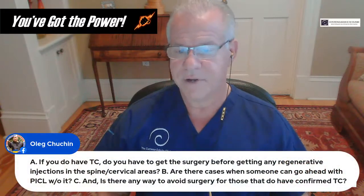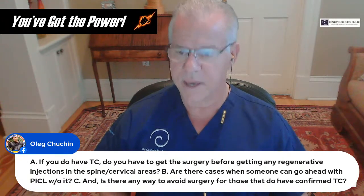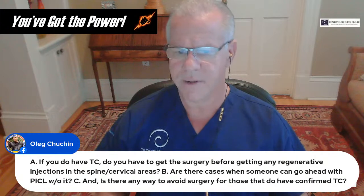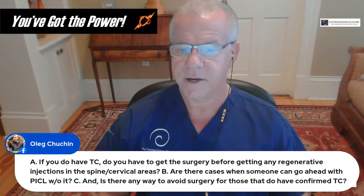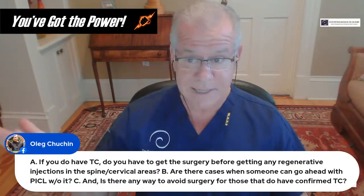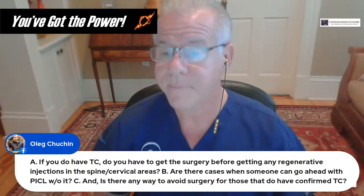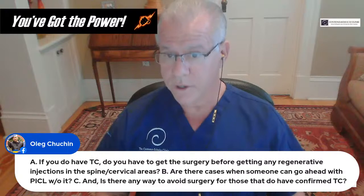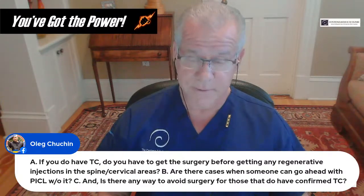Oleg, if you do have tethered cord, do you have to get the surgery before getting a regenerative injection in the spine areas? B, are there cases when someone can go ahead with PICL without it? C, and is there any way to avoid surgery for those who do have a confirmed TC? Well, Oleg, there's no way to confirm TC. That's the problem. So I want to make sure that everyone hears that. There's no way to confirm a tethered cord in the same way that we would confirm other types of diagnoses.